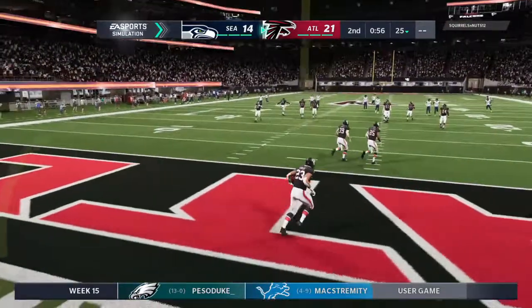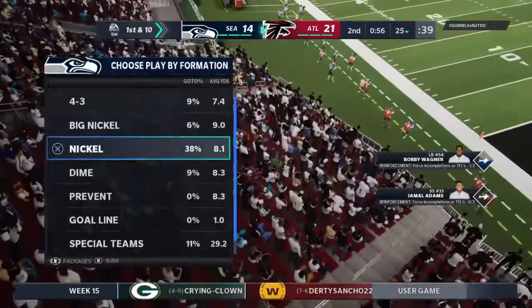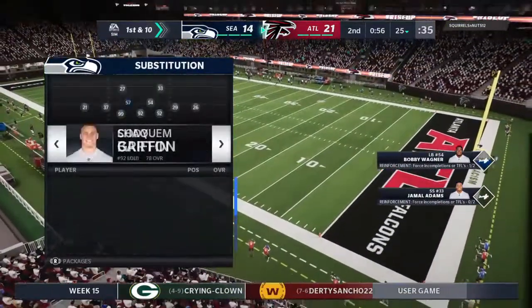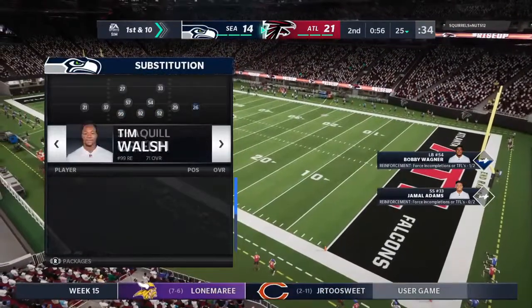And a fair catch signaled for and taken successfully. The Falcons take over 1st and 10 at their own 25-yard line.